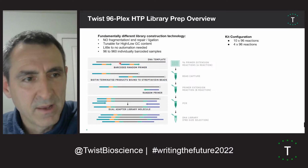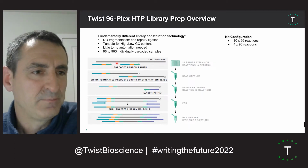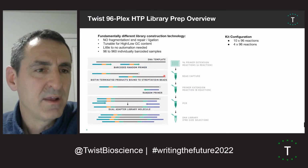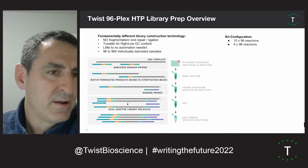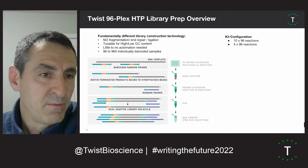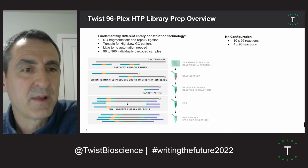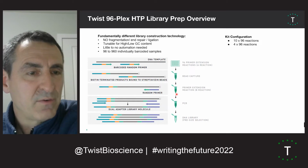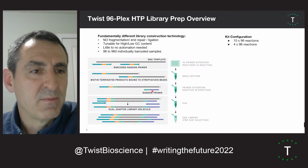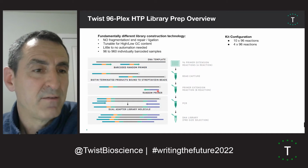We control the length of that extension by the ratio of dNTPs to dideoxy. So now you have a fragment that's biotinylated that can be captured. It's barcoded and biotinylated, so this can now be pooled into a single tube. We do a bead capture with the streptavidin beads, wash away unincorporated nucleotides, and then come back with another random primer followed by a partial P5 Illumina adapter.